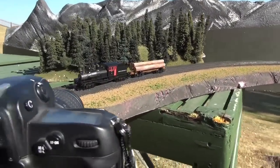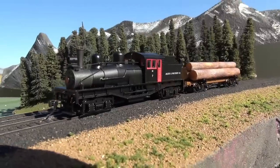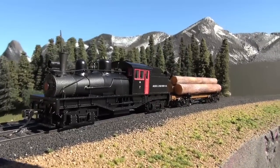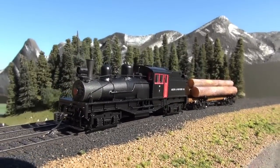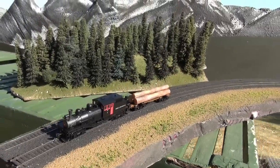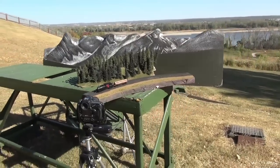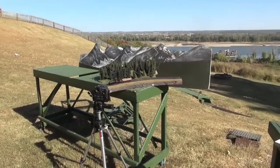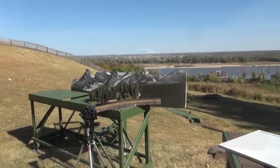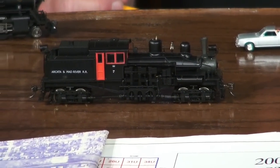The first model that I photographed outside this week is this 2-truck Shay. I shot some video of the setup, like I always like to share: the layering of the scenery from the foreground to the pine trees to the mountains on tripods in the back. With a great strong wind blowing, I had to put 30-pound weights on those mountains in order for things to not blow around. But this Shay looked absolutely amazing in real outdoor sunlight.